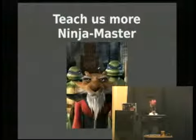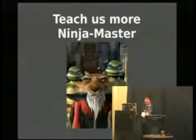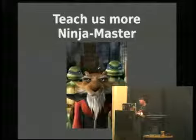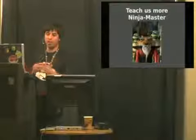So from the project, we can't put in all the features that every single Python developer needs. So that's the point where we invite all the community to join the project.